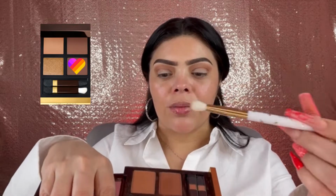So this is a clean brush. This is a blender brush, and I'm just going over the top and trying to blend it. Alright, so now we're going to deepen up the color, and we're going to go into the darker brown. The darker brown color right here. And we're going to put that on the edge of the crease. So like right here. And just start to work it in.